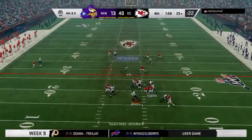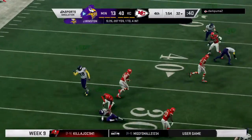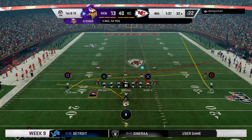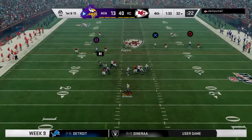Now Winston on 4th down. And he's able to find Diggs. And he'll be brought down, but a tip of the cap on the spin move as that gives him a 1st down. No reason not to try it there, and they do indeed convert on 4th.